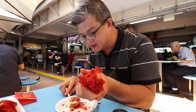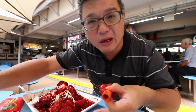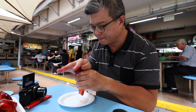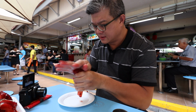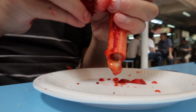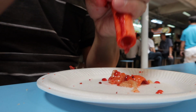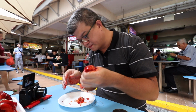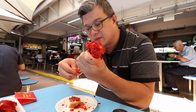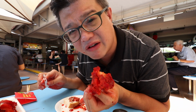There we go. The most effective way of actually getting it out is the pounding way. I'll show you how you do it. So you hold the tulang like this and then you just pound it. And then you take your spoon and make sure that there's nothing left inside. But the idea is that because the tulang has been cooked so well and the marrow is so soft, it will just slide out.